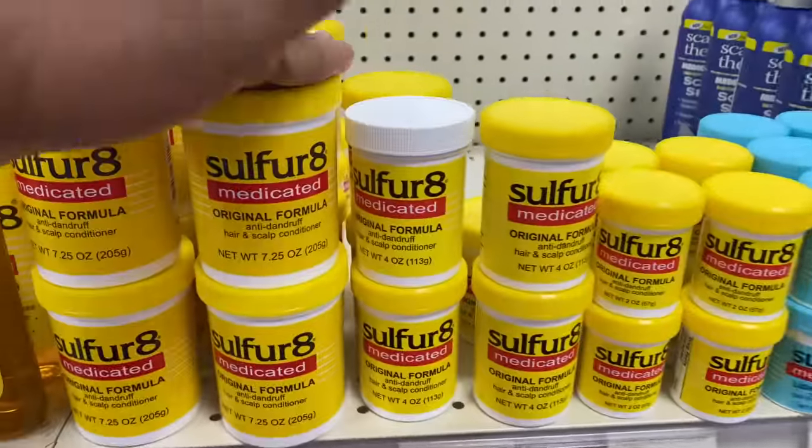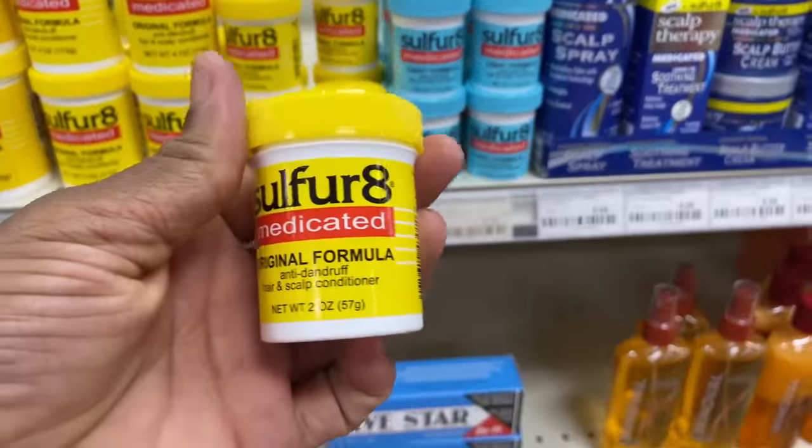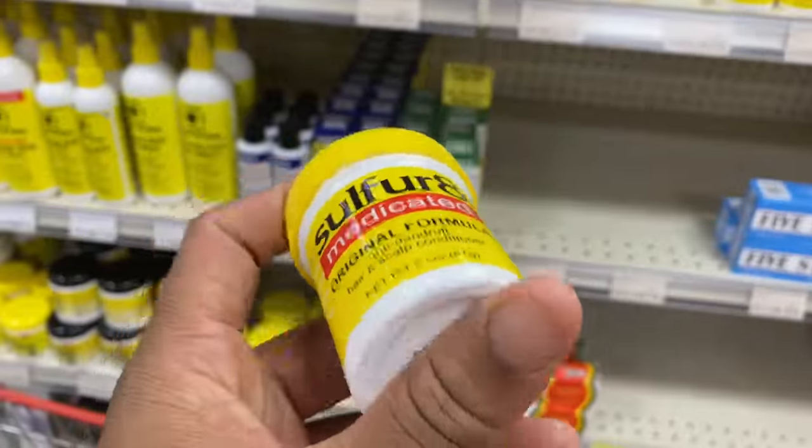My great grandma swore by Sulfur 8. I'm gonna buy a little one. My great grandma, this is all she used to grease us with, Blue Magic and Sulfur.